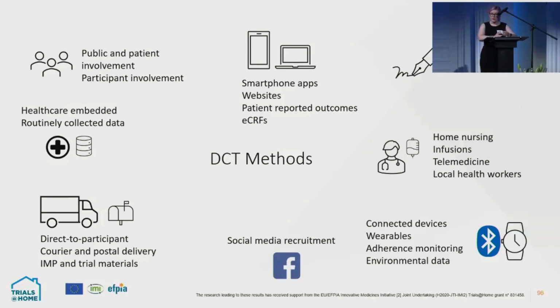Other methodologies included the use of connected devices. So for example, you can use smartwatches to track GPS location, to track steps of your participants, to look at, for example, the heart rate of your participants. We can use devices to see how adherent participants are being, or similarly, we can collect GPS data. We also have methods of looking at social media recruitment and how we can utilize social media to reach a wider range of participants.